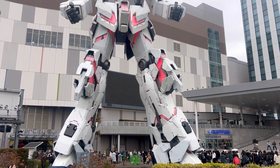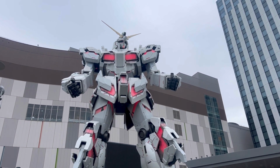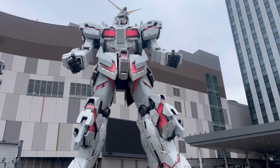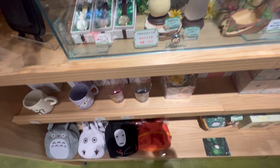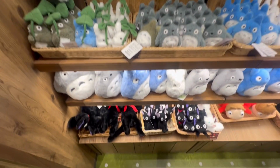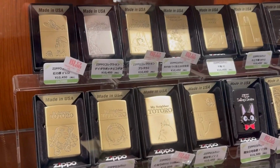I also got to go back to Odaiba. Oh my goodness. So I had a local friend show me Odaiba last time I visited Japan and I loved it a lot. There's a huge Gundam statue if you are interested. And the mall areas around it, I'd say definitely explore.